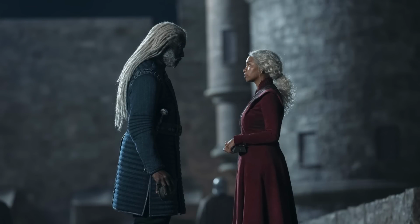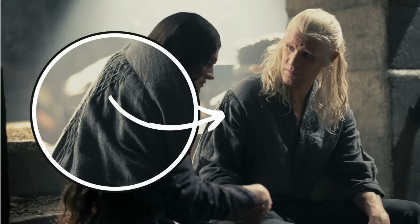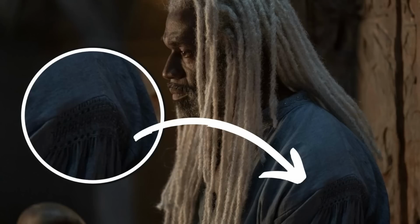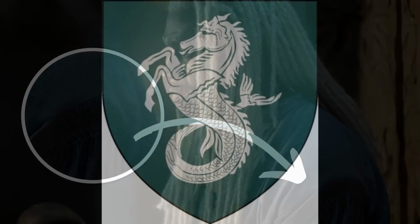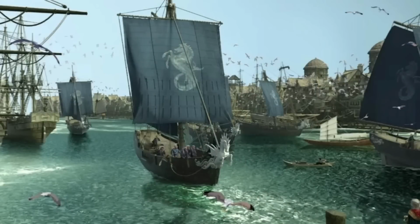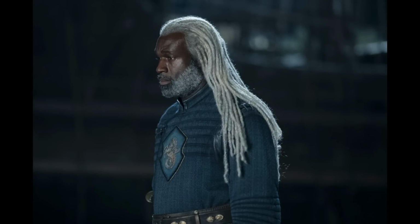Like Alan and Adam of Hull, the sea snake is dressed in blue. I just want to mention that the blue shirt Corlys dons at the top of the episode, like Daemon's, features a beautiful honeycomb smocking detail. While House Velaryon's heraldry features a silver seahorse on a sea green ground, the show leans more heavily into the maritime blue. Corlys's gambeson, like Adam Velaryon's, is quilted with detachable sleeves.